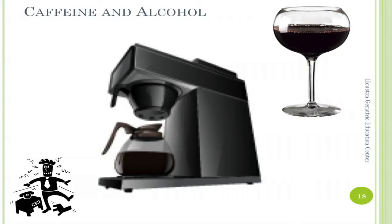It's found in coffee, tea, sodas, and not just the brown sodas, even those that look more innocent. It can actually exacerbate or worsen the stress symptoms. So, avoiding caffeine when you're under stress is a good idea. Alcohol is a depressant, but it also aggravates stress.